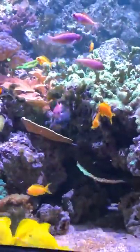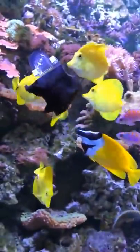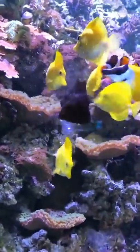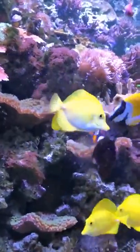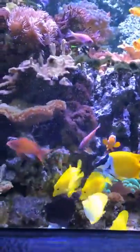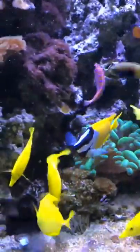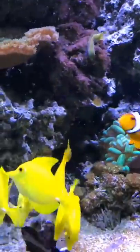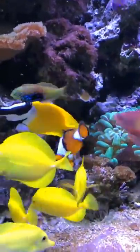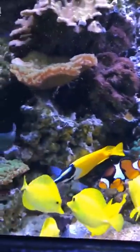The biggest fish in here is the guy with the black and white face and yellow body, and he's our fox-faced rabbit fish. We did have one fox-faced rabbit fish that came to us as a donation, and you would need a big tank for one of them, but he outgrew his owner's tank and came to us. And he had got in the habit of spitting water at you if you didn't feed him fast enough.